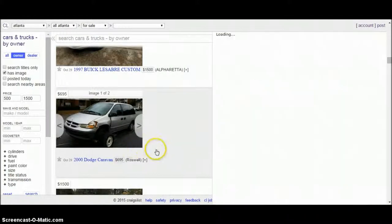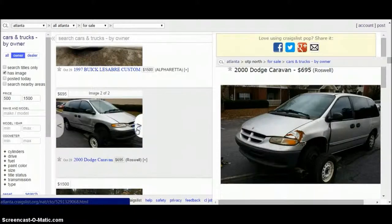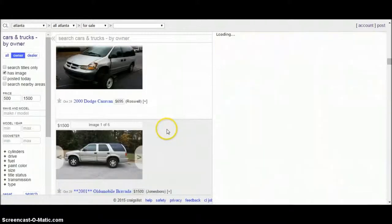But, oh, watch out for this too. Hey, look at this. It's on a dolly. Hey, you don't want cars that are on dollies, flatbeds, all that. I don't want all this. Supposed to look at this. Thing's been in some kind of situation here. I mean, it looks like it's been in an accident. Something has happened. You don't want that.